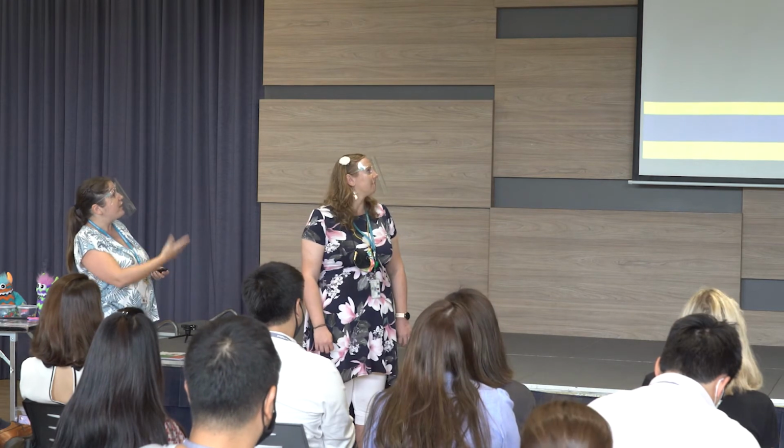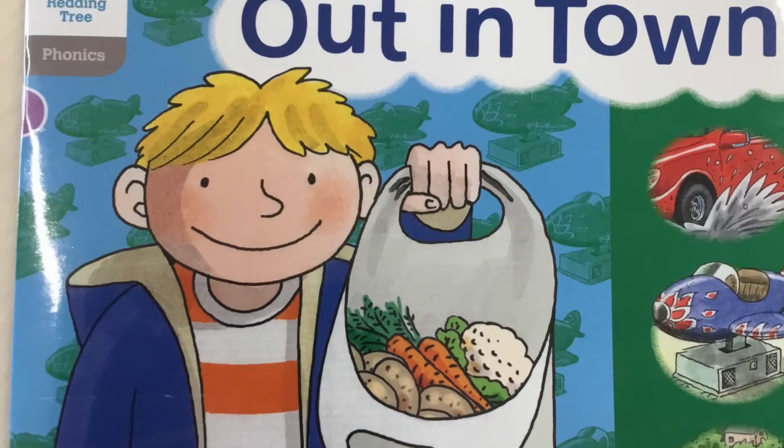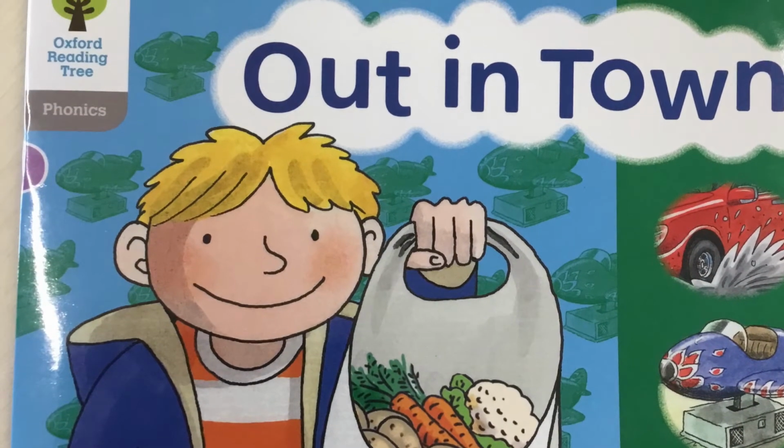The other thing at the end of nursery is your child will take home a wordless book. So it'll be a book that you can look through with your child, but it has no words. And this is really just for vocabulary and to get your child talking and to get you into the routine of sharing books together with your child. Now, Miss India has made a nice little video to give you an example of how you would share a book at home with your child that has no words.